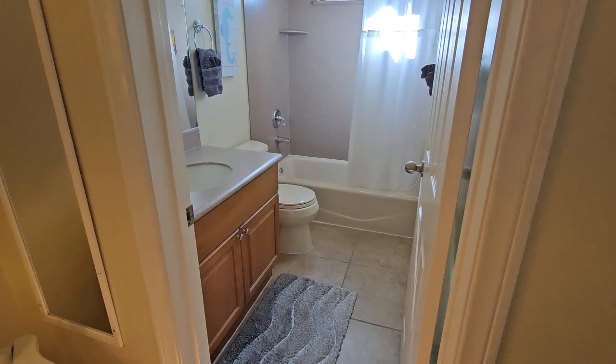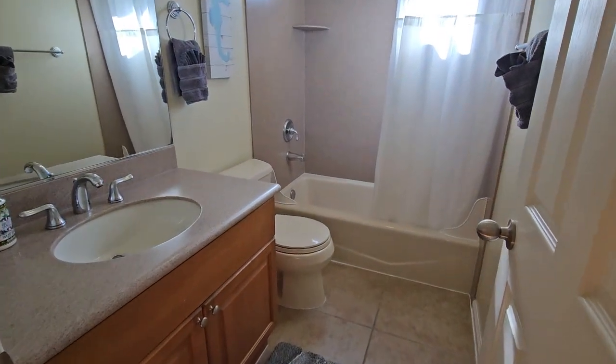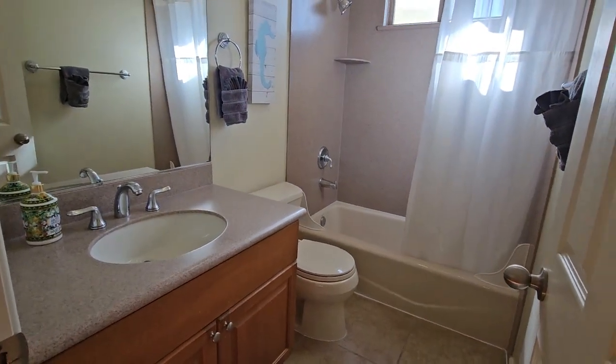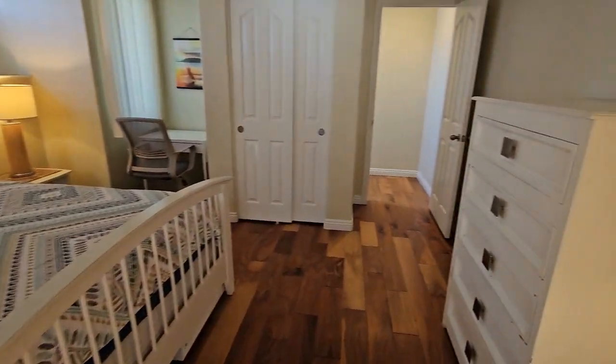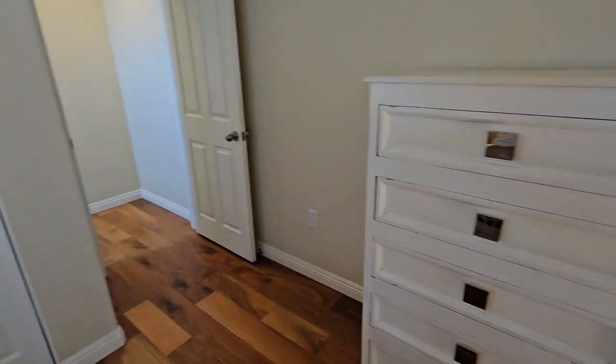And here's another full-size bathroom with a full-size tub. And then we'll head back downstairs. Oh, there's also a full closet and a full dresser. These are empty.